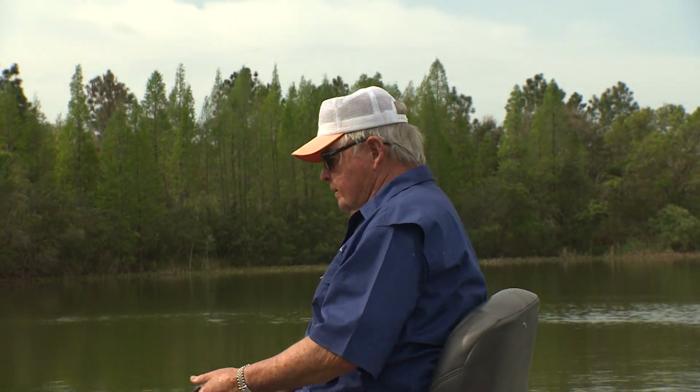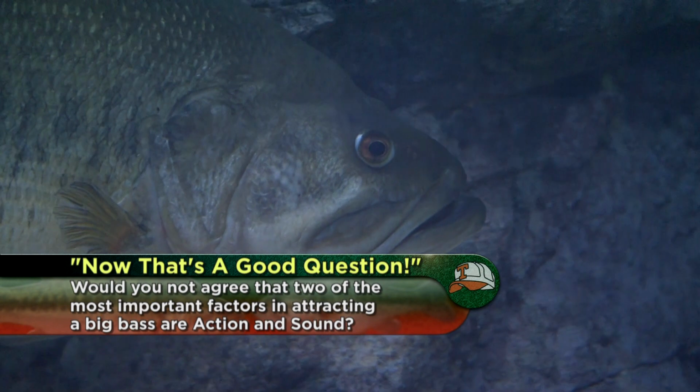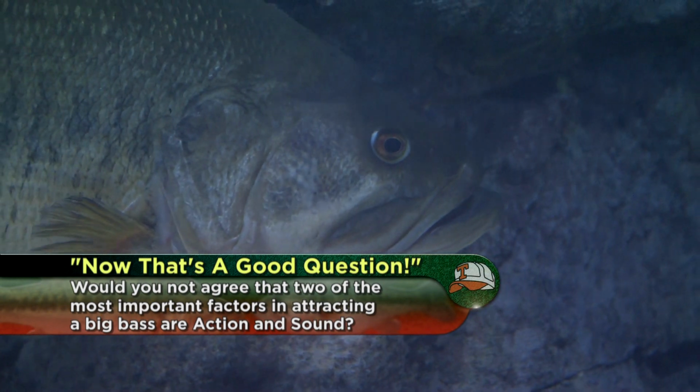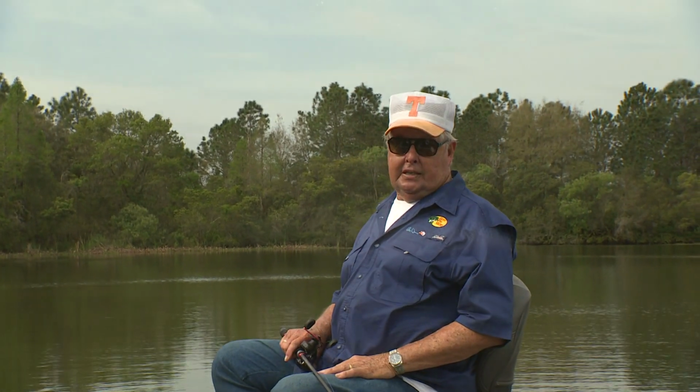Okay, here's one about sight and sound. Would you not agree two of the most important factors in attracting a big bass are action and sound? In attracting a big bass, action and sound are paramount. Those two things are most important. First of all, smell and sound are important, but not nearly as important as sight. A bass may hear an offering, but he needs to see it to eat it, and action is the key.